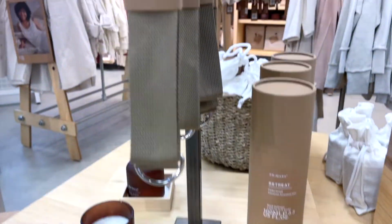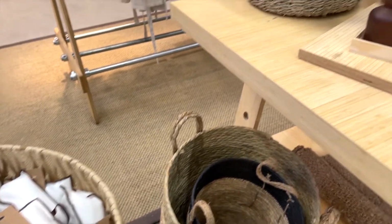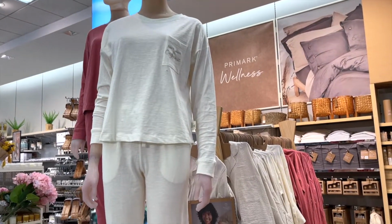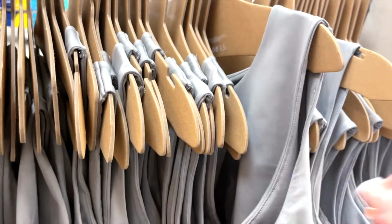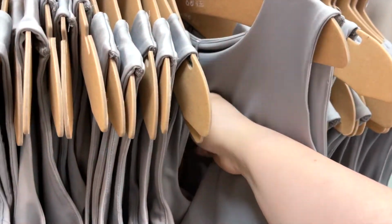So what do we have there? We have an essential oil set, which is brilliant. And they all smell fab, by the way. They've even got hair brushes. Not quite sure what that was, but again, you've got the spa range there that was on sale.